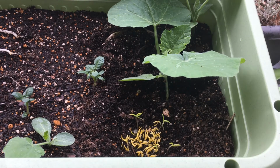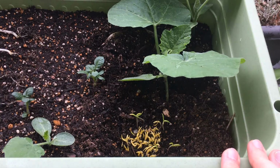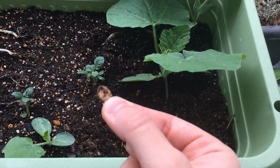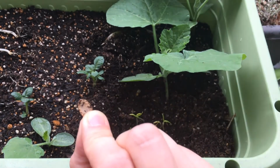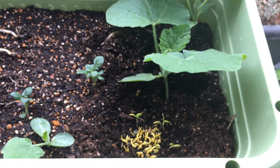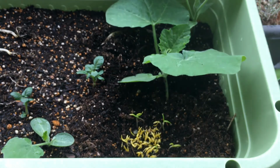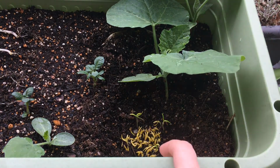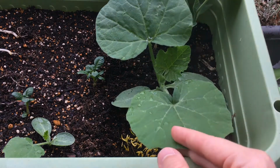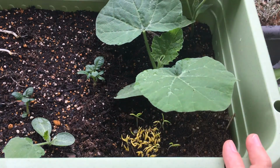So I'm going to slowly and carefully work my way around these. There's some seed left over. Who knows what this is? Pumpkin, maybe? Yeah, looks like pumpkin. Anyways, so I'm going to uncover all this and try to transfer these guys to the other planter, or at least to another side of this planter. And this guy will stay here for a while.